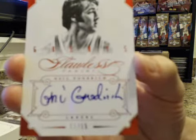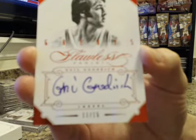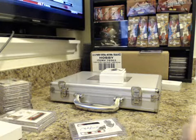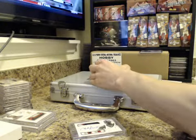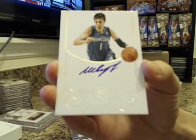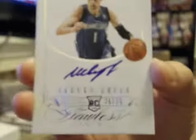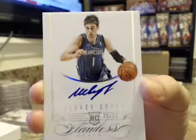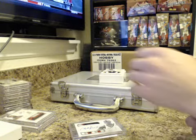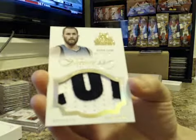Eleven of 15. Red Greats, Gail Goodridge. It's going to be 11 of 15. Another rookie auto, 25 of 25. Alexei Shved, 25 of 25. Yeah, this box is a little better all around. The other one just had that massive hit on it.